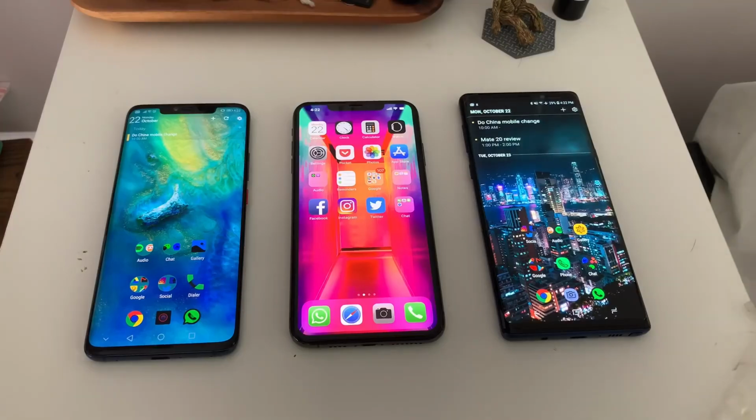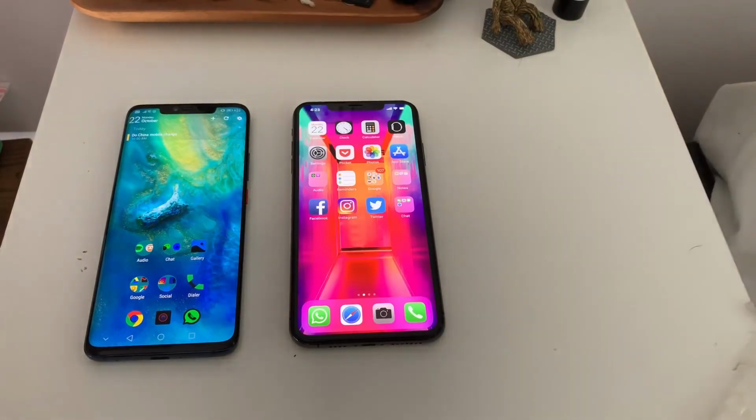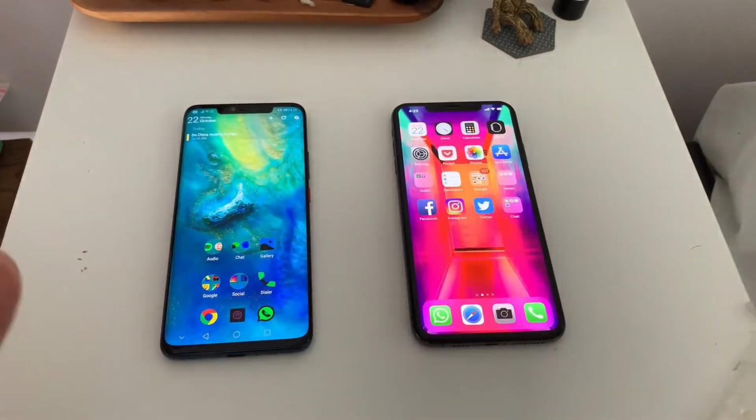So that's it for now for this camera comparison. So if I were to give a verdict between these three phones, I think the Galaxy Note 9 just loses. Sorry Samsung, you can get out of here. So it comes down to between these two. I think the Mate 20 Pro has the highest ceiling and the most potential.